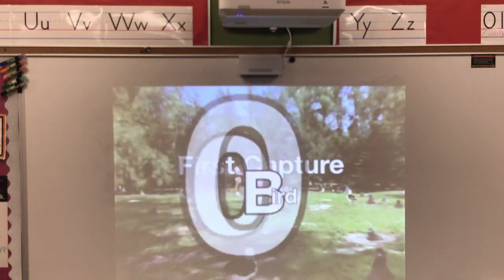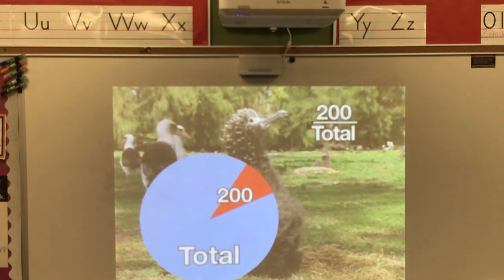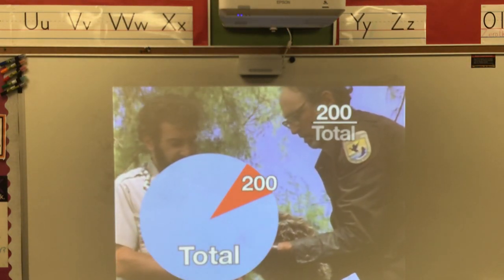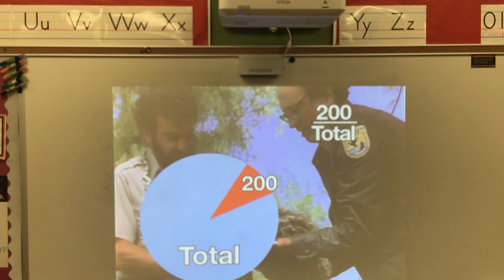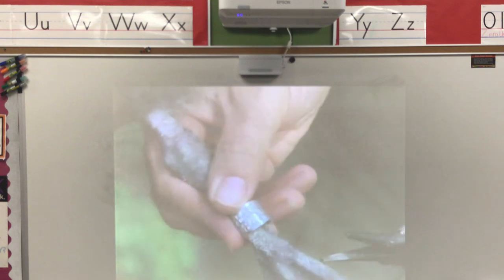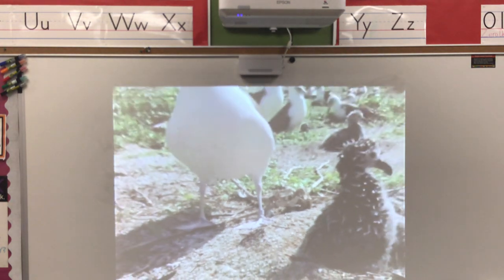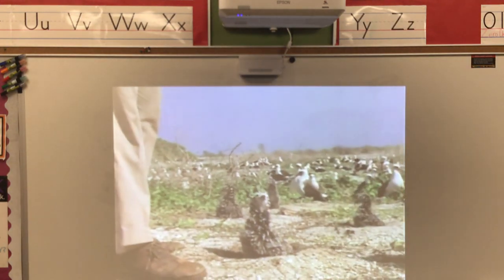Suppose they caught a sample group of 200 birds. This represents a fraction of the guinea bird population, but we don't know yet what fraction. Let's see how we can get a clue. First, they attach tiny metal bands to the birds' legs. Next, they'll release the birds to mix back into the larger population.